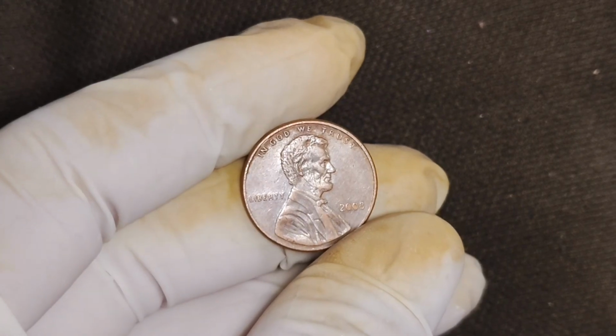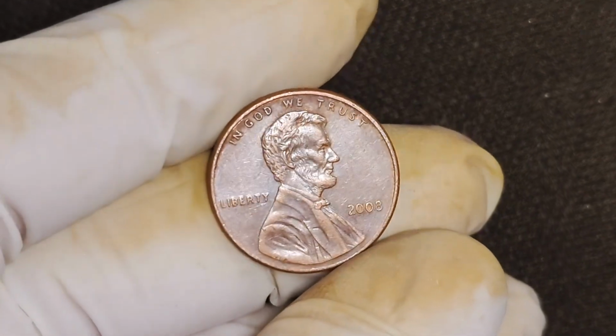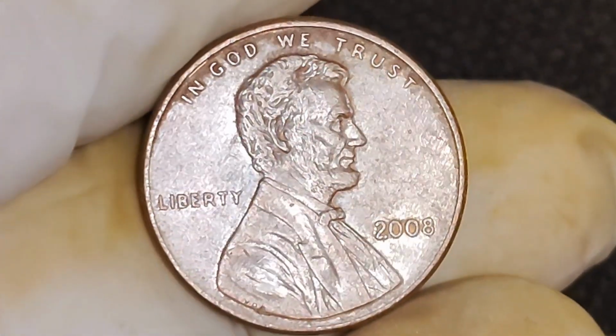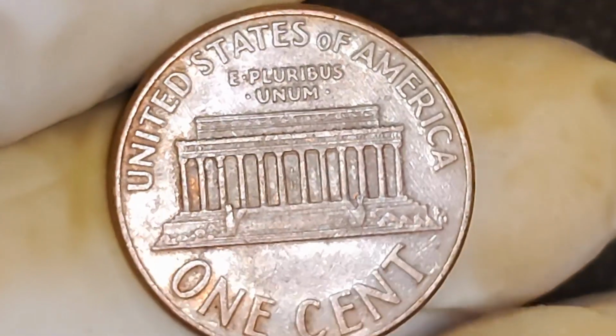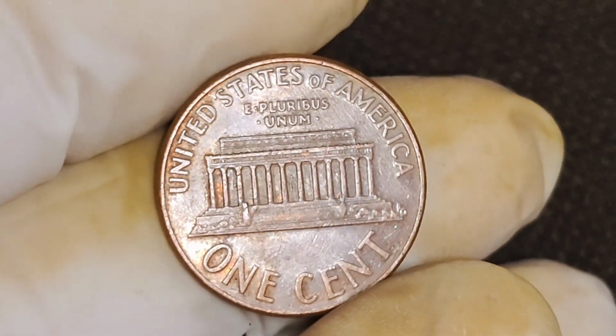Imagine walking into your local coin shop, or maybe rummaging through your old penny jar at home, and you come across a 2008 Abraham Lincoln penny that you never thought twice about. But wait, what if I told you that this penny, worth just 1 cent when it was minted, could actually be worth $1.6 million? Sounds crazy, right? But trust me, it's true.